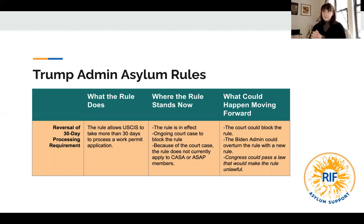Third, and least likely, Congress could pass a law that would make the rule unlawful. So Congress could pass a law that says USCIS is required to process all applications within 30 days. And then because that's the law, the executive branch agencies would have to implement it, and that would require us to return to the 30-day processing requirement. I put this in italics because it's the least likely. I wouldn't even consider it as one of our paths, but I put it there so that you understand the more general mechanisms of how this works within the US government.